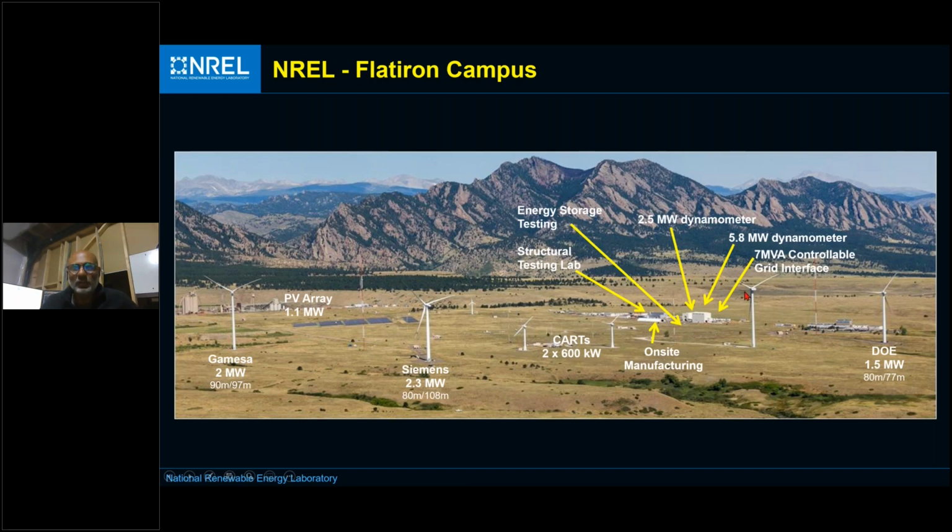On top of that, there's also a structural lab here to do testing, where we do a lot of accelerated blade fatigue testing. We also have the dynos here. There are two different dynos, and we also have an array of solar panels. In the future, a lot of these different sources of energy are going to be integrated into a system where you can study how the energy is going to be distributed to the grid, because they're intermittent, and how you control it. That is in the works and will be there in the future.